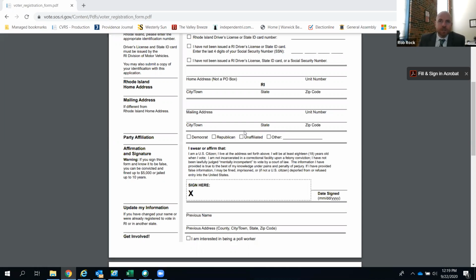I mean, I try to. You can provide like an overview maybe of what each party is, but I would just be very careful of doing that. I'd let the person know though that if they're unsure or they don't know what a Democrat or Republican is, that they should select unaffiliated.